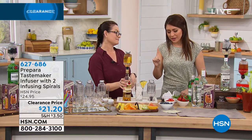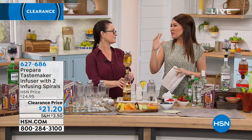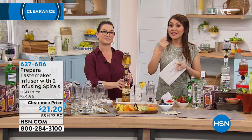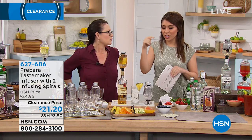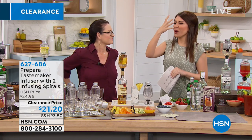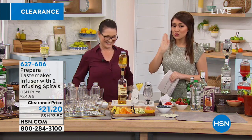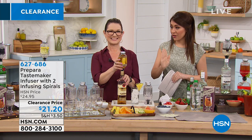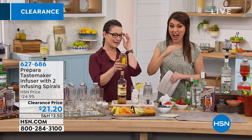You cannot. Not only that, when you get those, maybe it's a little too sweet for you. Maybe I like the flavor, but the bacon isn't where I want the bacon flavor. This is a way to take your favorite alcohol and then infuse whatever flavor you want. I promise if you get this and you have a get-together, this is going to be the talking point of the night.